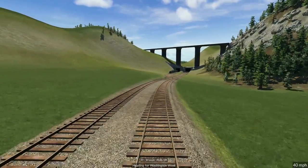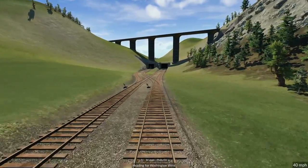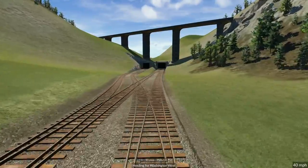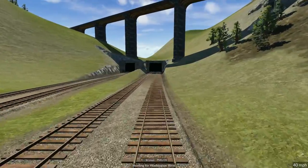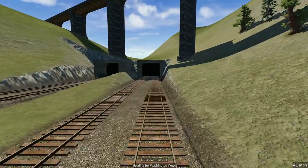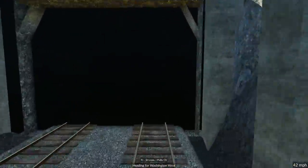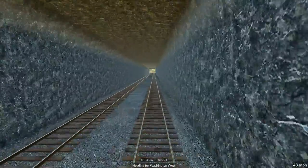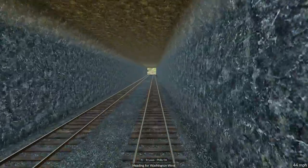How awesome was that? That was actually really awesome. I hope you guys enjoyed that as much as I did, because I certainly did, especially that last bit. So, through these last couple of tunnels, and into Washington Station. And this is where we will be dropping off all the oil.